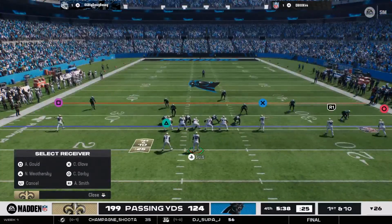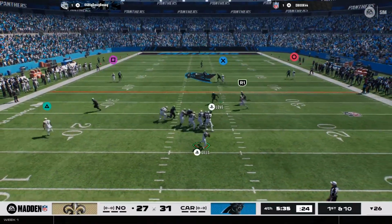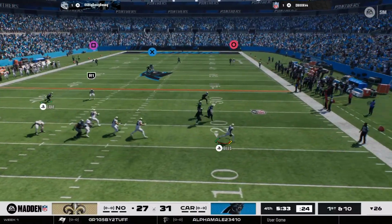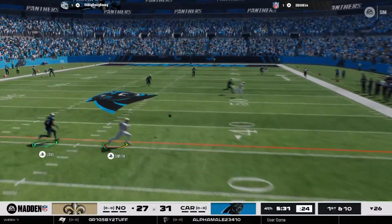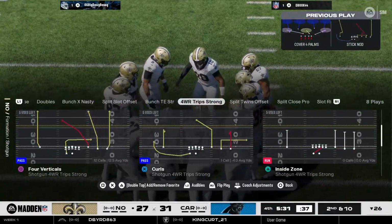Come on, come on. Hit. Right away, they'll set up to throw. Forced to his right. That one just too far out in front, and it's incomplete.